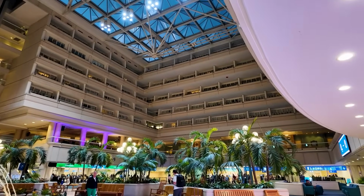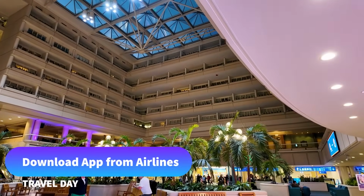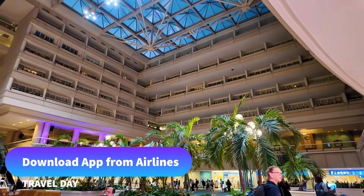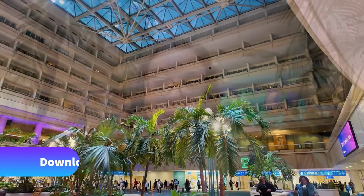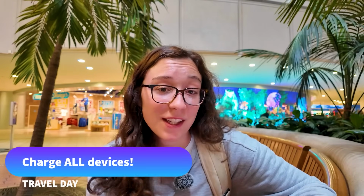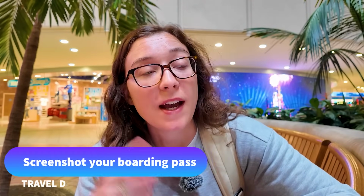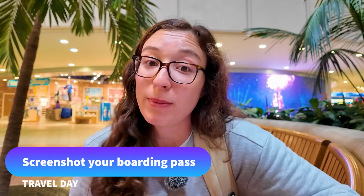The app will give you updates about security wait times, which can be extremely helpful. I would also recommend you download the app of your airline and check the box for receiving updates on your specific flight. You never know if your gate could change, therefore making you head to a different part of the airport. I also feel like I need to tell you to make sure your phone is charged because you're going to need it in the airport. That would be really bad if your phone died and now you don't have your boarding pass. On that note, make sure your phone is charged, take a screenshot of your boarding pass, or print it out if that makes you feel better when traveling.